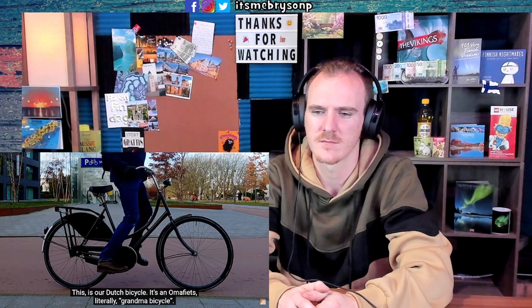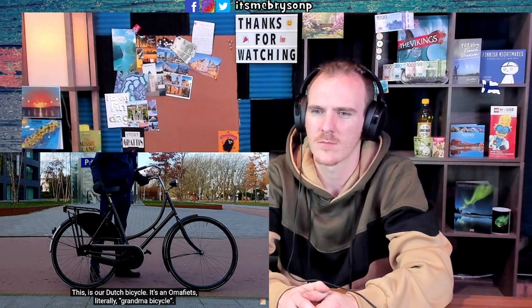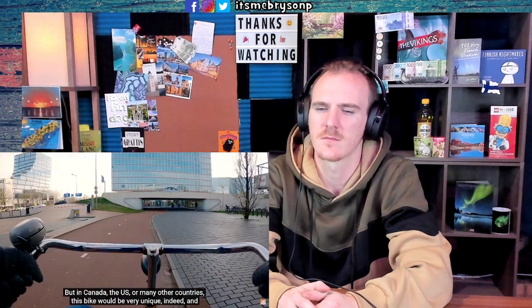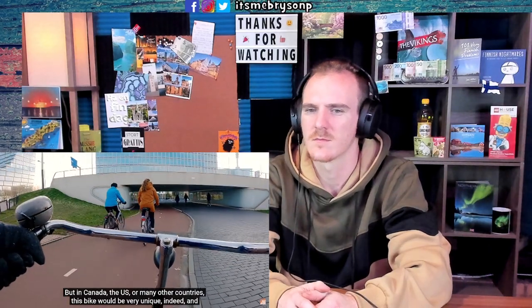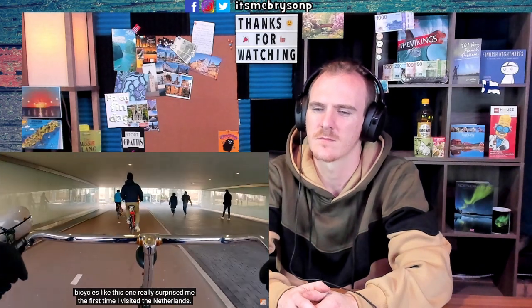This is our Dutch bicycle. It's an omafiets, literally grandma bicycle. There is really nothing special about it, at least here in the Netherlands. But in Canada, the US, or many other countries, this bike would be very unique indeed, and bicycles like this one really surprised me the first time I visited the Netherlands.